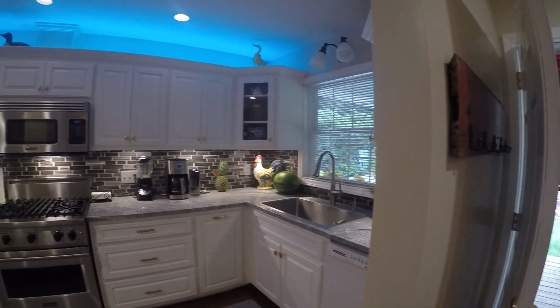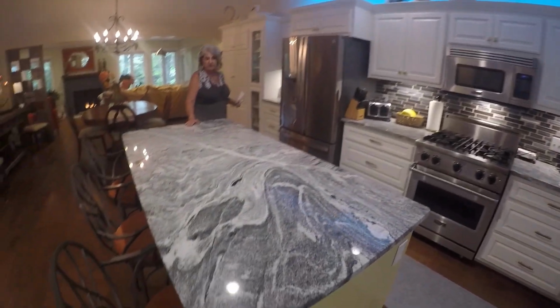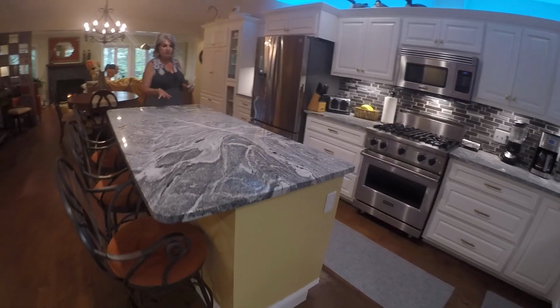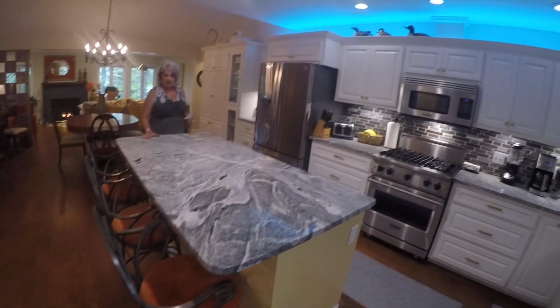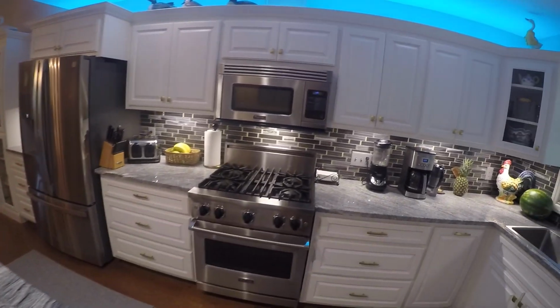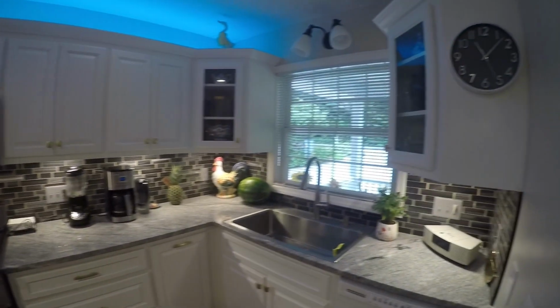What's interesting is this island was here, but we repurposed it, we sized it, and we painted it. It was actually red. We decided to marry the same granite that was in the existing kitchen here on the island, create the element for bar stools with the overhang of 10 inches. And we have plenty of functionality.